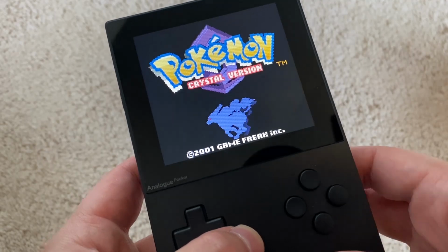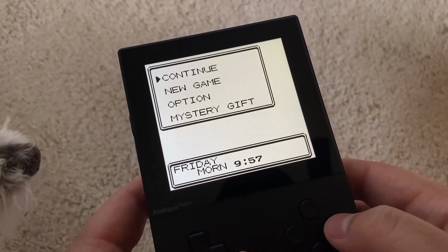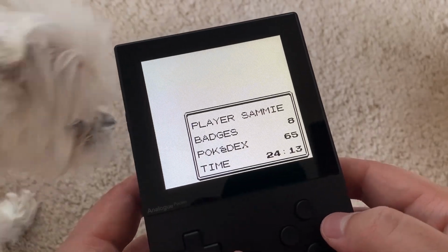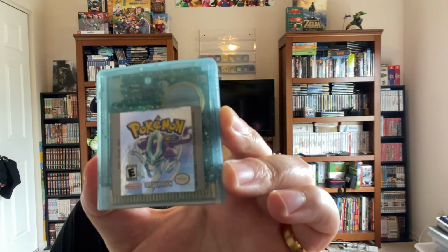I meet up with him, and he hands me a black Analog Pocket. And I was just like, is this really for me? And he's like, yeah, dude. So I have an Analog Pocket now, and I've really been enjoying my time with it, specifically because the first game I decided to pop into it was my old copy here of Pokemon Crystal.